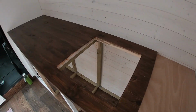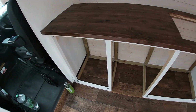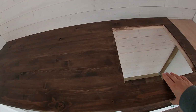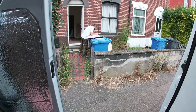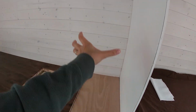In the meantime, let me show you where we're up to with the build. So we have a kitchen worktop and all the buttons. It's already attached. That's where the sink is going to be, of course. This bit, if you're wondering what it is, Andrei is just working on a little divider wall, and we're going to have a little wardrobe, so all this space is going to be a wardrobe, so I can hang some clothes.